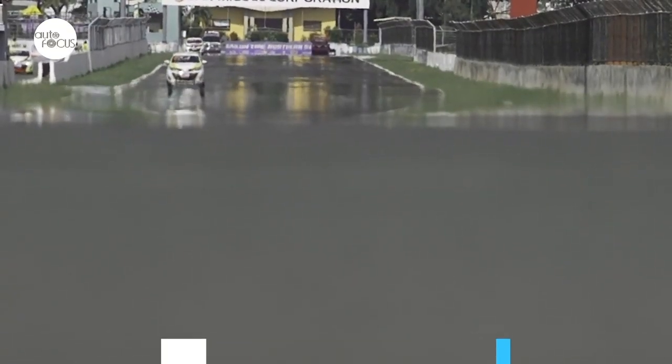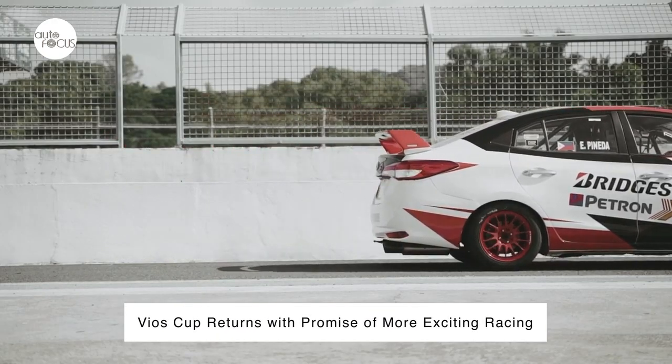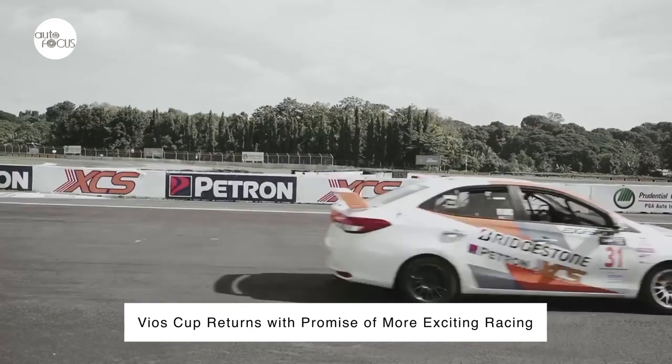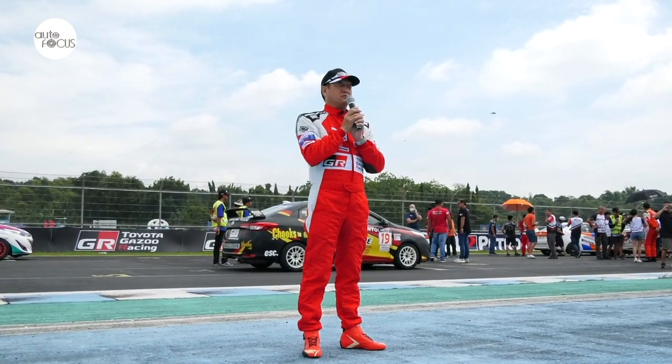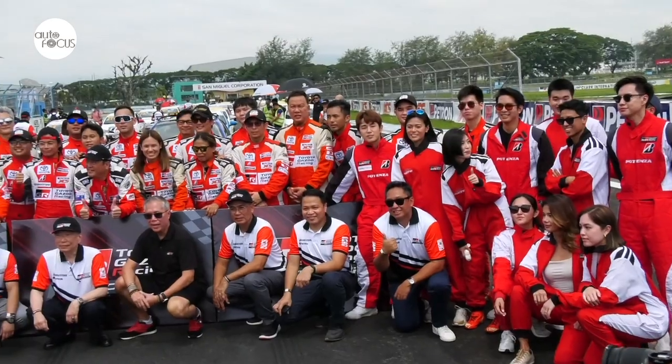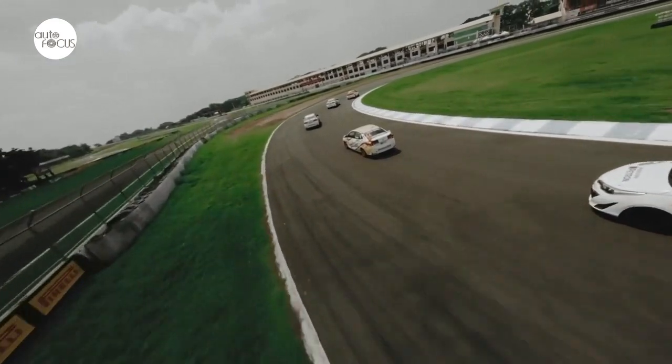The Toyota Gazoo Racing Vios Cup, the country's longest-running one-make circuit racing series, has returned for another season, starting with the first leg held at the Clark International Speedway. Open to the public for free, the event drew hundreds of motorsports fans to the track to cheer on their favorite drivers and teams as they race using Vios sedans lightly modified for safety.